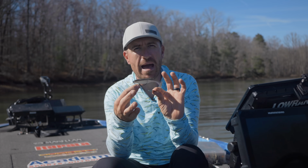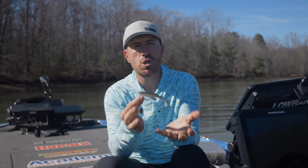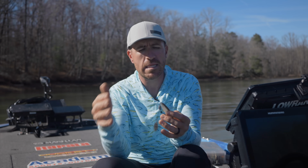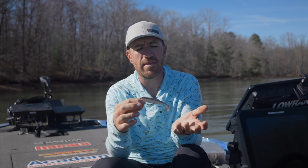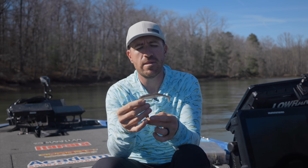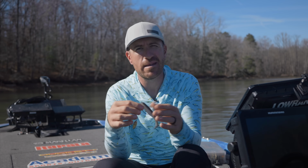You have a little bit of flash, not too much flash like with a double willow, and you're able to change your swim bait out accordingly. I think sometimes we forget about this setup, and it's something I've played around with more recently that I think gets a lot of bites. The only issue with this thing is you can't skip it as easily, because you do have this blade.